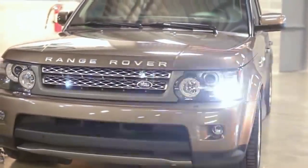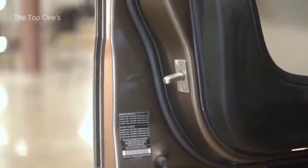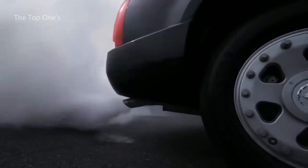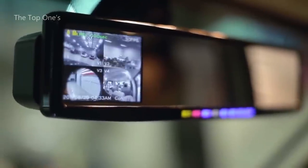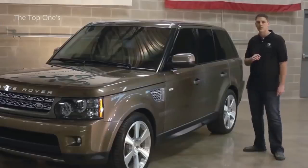This vehicle is equipped with a whole bunch of different security options, from a secure door deadbolt locking system to a siren and PA. It has an intercom external listening device, road tax system, smokescreen system. It even has a night vision recording system. It also has a 4-camera DVR recording system to capture what's happening on the interior and exterior of the vehicle. It's absolutely loaded with different security and defensive options.